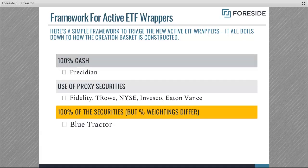From a market making perspective, although they get a value every second, they have little idea of the risks that they're exposed to, because all they can see is cash. So there's uncertainty surrounding their risks, and that uncertainty will manifest itself in wider bid-ask spreads, particularly in times of high volatility. Then the second structure is what we term the proxies.